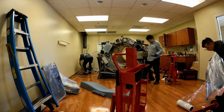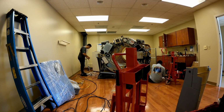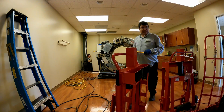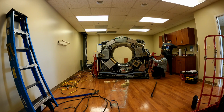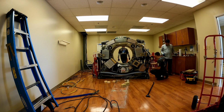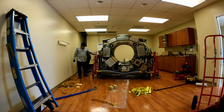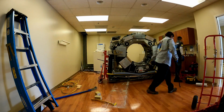The Lightspeed Pro 16 CT system is designed to deliver 0.4-second rotation speed for improved cardiovascular, neuro, pediatric, and lung imaging. Lightspeed Pro 16 with Stream technology provides superior workflow, enhanced productivity, and greater throughput.